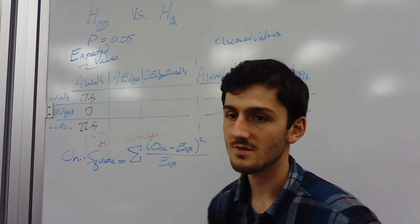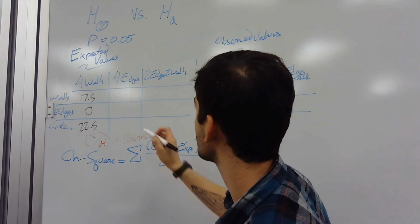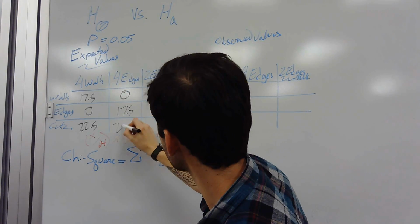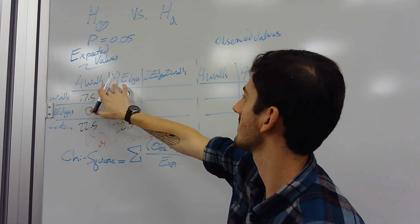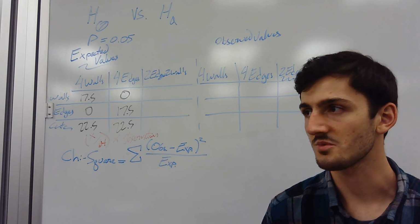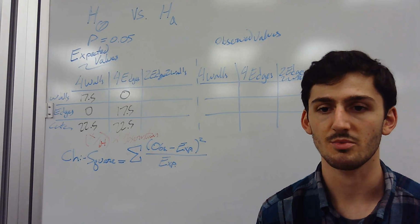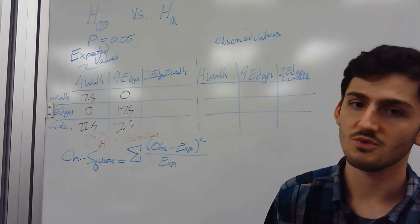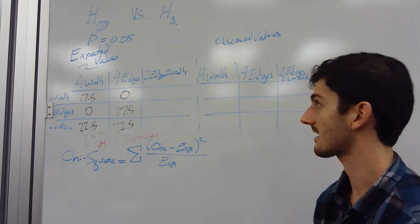The math is really easy here. We've already calculated the percentages for each of these groups. When you have 4 edges and 4 walls, you have the exact same proportion between groups. You have 28 edge cells and 28 wall cells, so you have the exact same proportion.